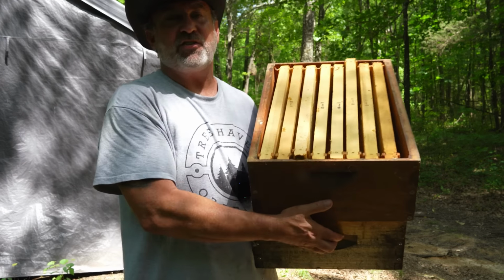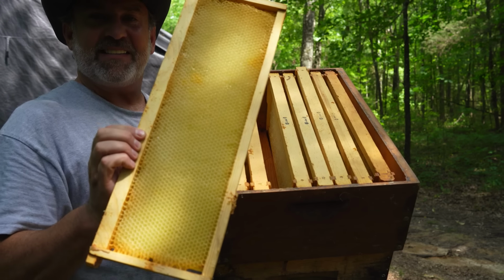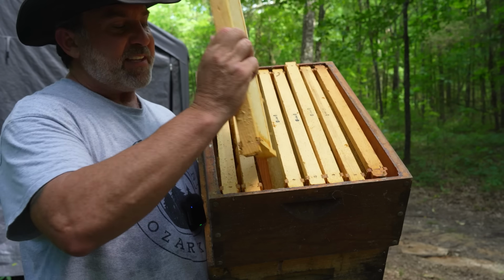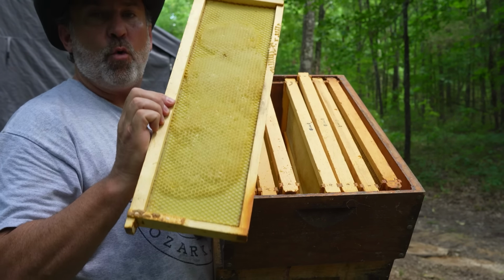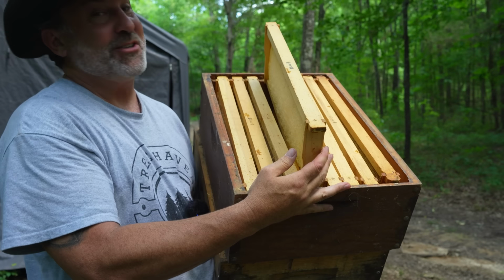Got two 8-frame honey supers, and check out this comb, guys. This is brand new comb. Only got honey out of it one year. This saves the bees so much time having to make new wax comb. This is beautiful. Dude. Oh, the honey's gonna be so sweet out of this.